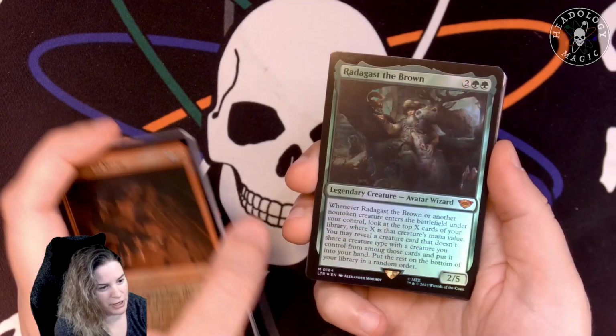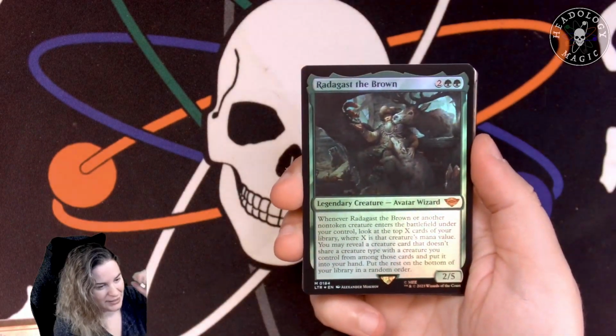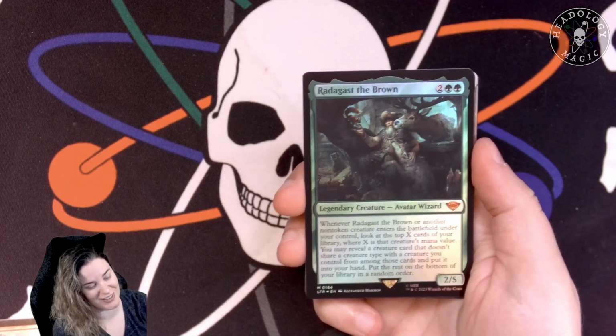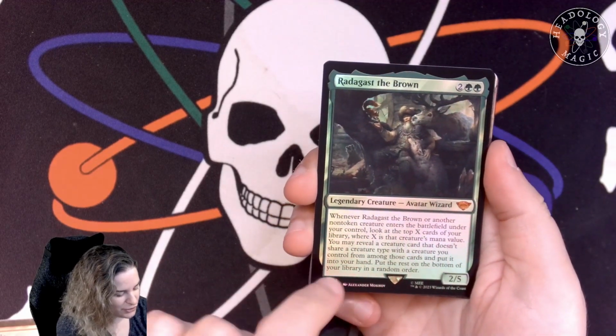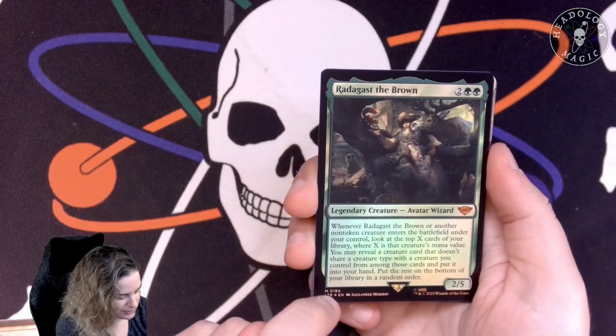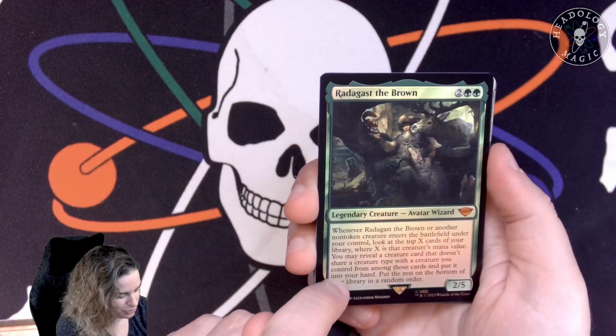Ooh, Radagast the Brown. So this is best not in a deck that has a creature type theme. So this would be a very, very interesting one to build around.